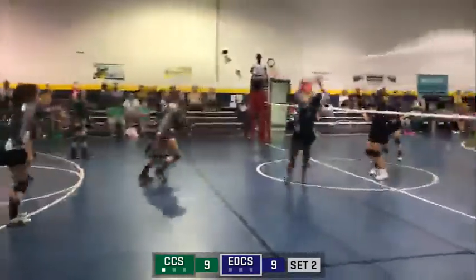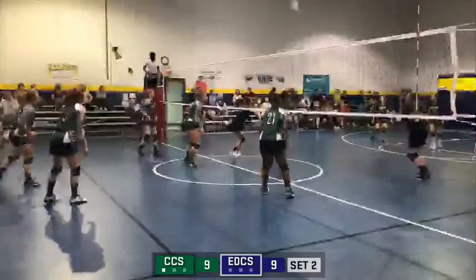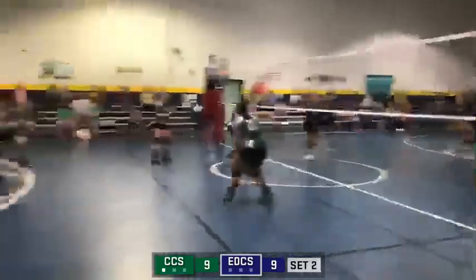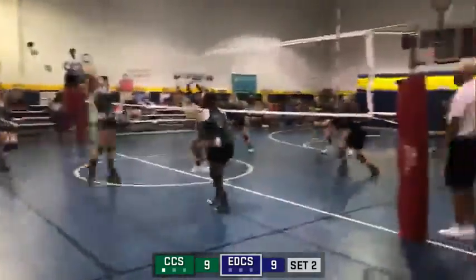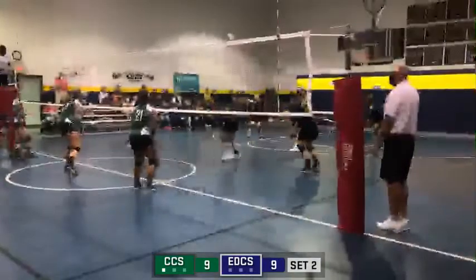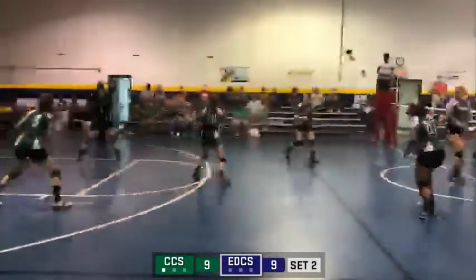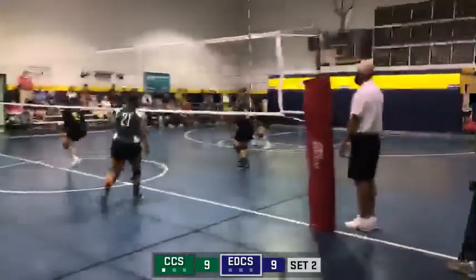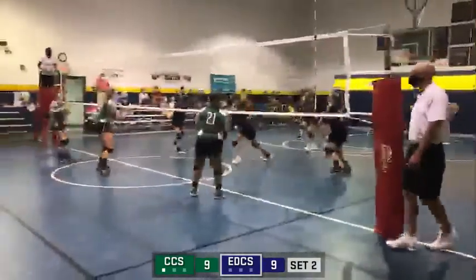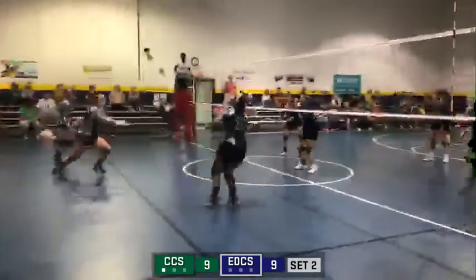Lillian to retrieve. Jayla sets it up to Lillian. Lillian hits it, but great dig by East Dayton. East Dayton just tries to hit it over. Good job by Jayla hitting it one hand. Alicia tries to sink it over, but again, East Dayton's ready to go right there. Lillian doing a great job for Calvary, as she always does. Emma ready to dig that ball.